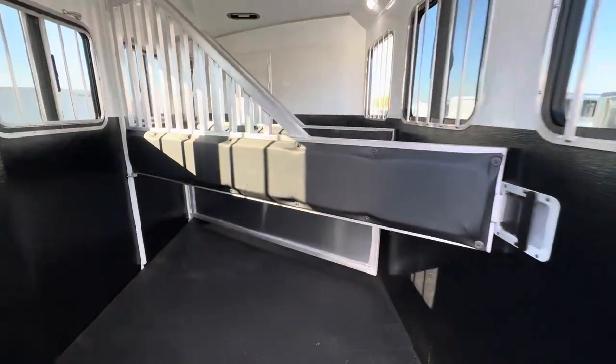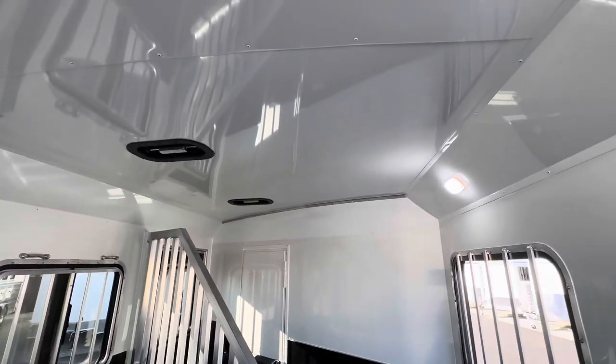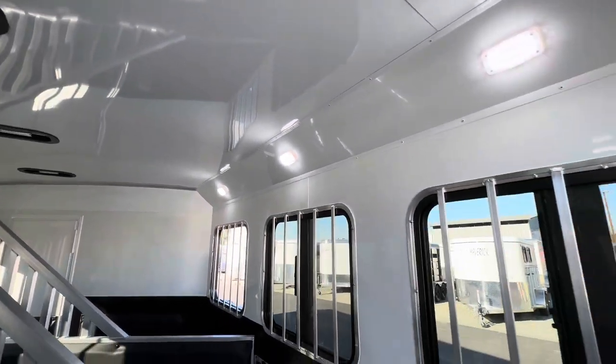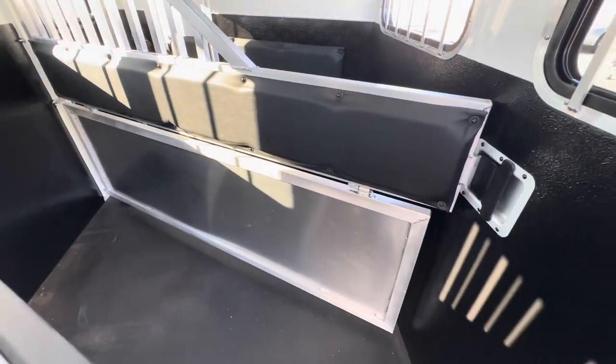Walk on inside. Airflow dividers, lined and insulated ceiling, nice LED lights, padded dividers as well, lower panel divider on the first stall.